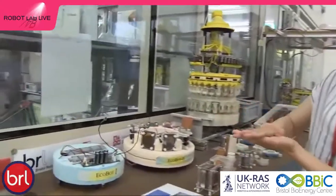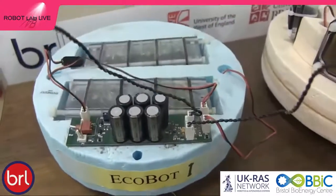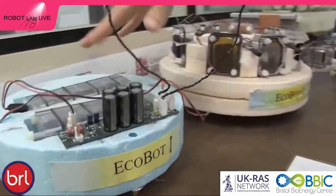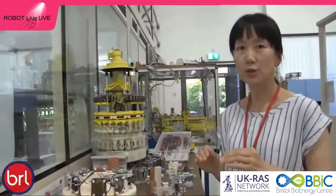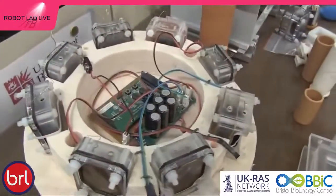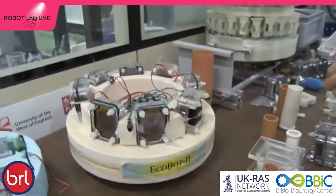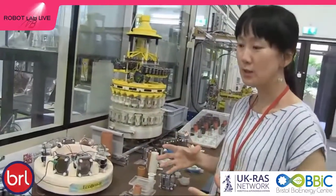So what can we do with these MFCs? Here are examples, a series of robots called EcoBot. This first generation EcoBot was built nearly 20 years ago in 2002. This one had 8 MFCs here on the top, and this one was the world's first robot that was running on sugar that's biologically processed. And then this is a second generation EcoBot. This one ran on 8 unrefined biomass, such as dead flies and rotten fruit. And these two robots sense the light and move towards it when enough electricity was produced.